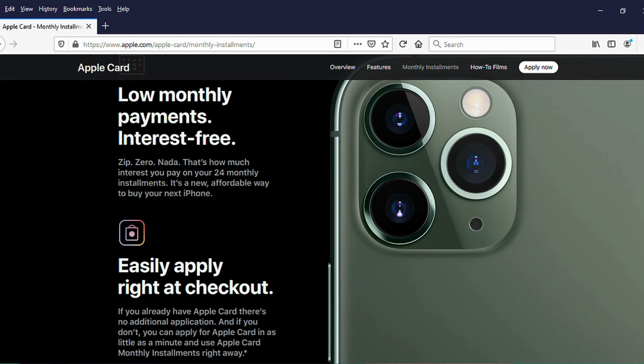Now, one of the newer features that Apple has rolled out since that initial launch of the Apple Card is the ability to not only finance your Apple purchases and get that 3% cash back, but to do so at a 0% interest rate and draw your payments out over 24 months. So you essentially get a 0% installment loan for 2 years. You get that 3% cash back.